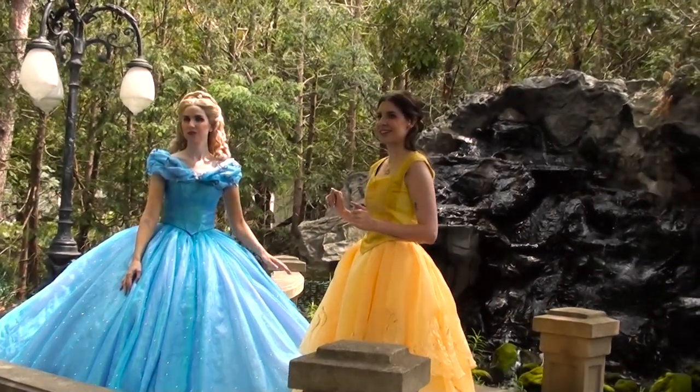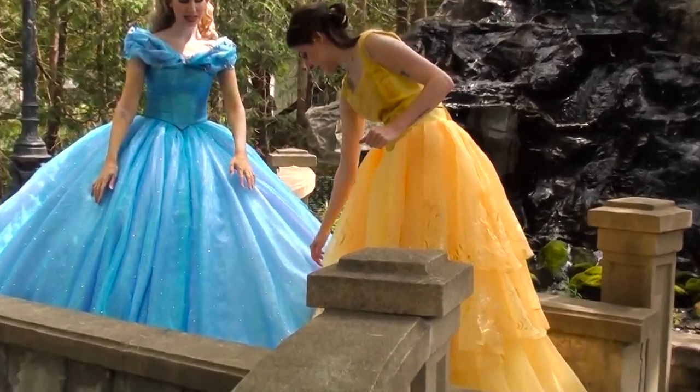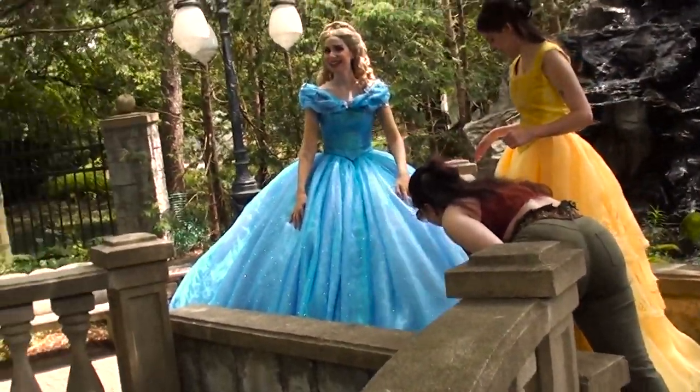Okay. Aileen, just go like this on the bottom of her dress. Right there. Flatten it out right there. That's what I was trying to fix. It was fixed before, no, you touched it.